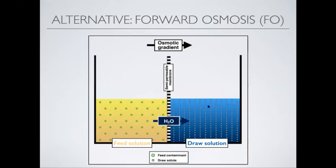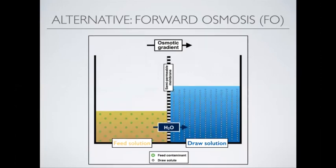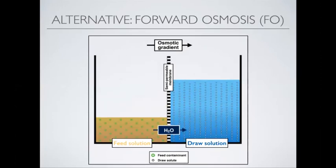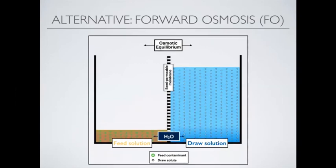On the other side, we have the draw solution, which is basically any solution that has a higher osmolarity than our feed solution. That leads to water from our feed solution being pulled into the higher concentrated solution, so that this solution gets diluted. If we start that process, and this is animated here, over time water flows over the membrane. That means the feed is getting concentrated, and the volume is being reduced as the water gets pulled out of the solution into the draw.